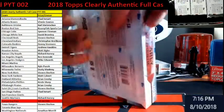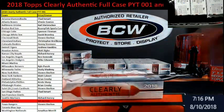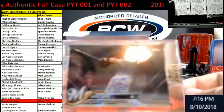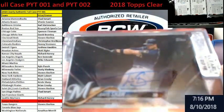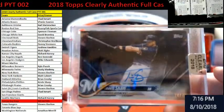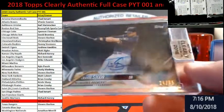We still have one vet, right? Pretty sure. Well, here you go. Here's your third Brewer. You were asking about it. Mike Shaw? I think this is Mike. No, Travis Shaw, my bad. I'm trying to read it with a glare. I should have looked down at it. Kyle, that's three Brew Crew, and that's out of 75. That's the black version.